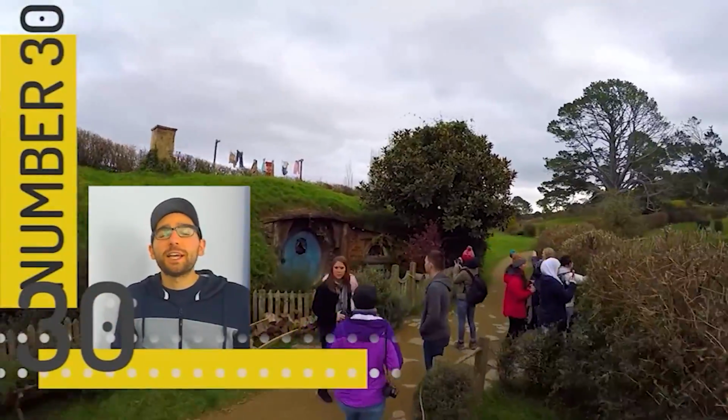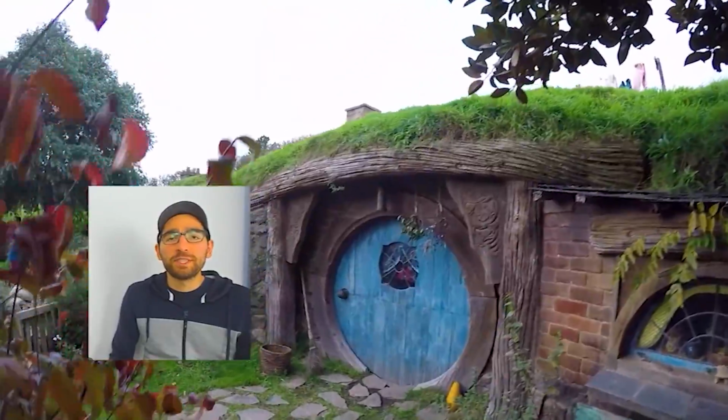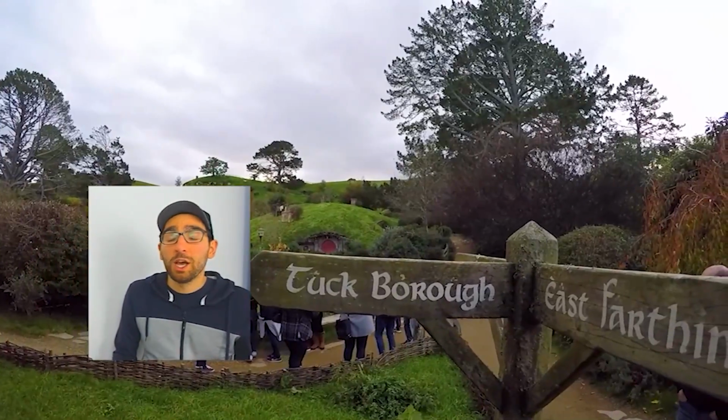Fans of the Lord of the Rings cannot miss number 30. Of course, it's Hobbiton. The tour takes you through the movie set and ends up at the Green Dragon Tavern where you can get a pint. If you're lucky enough and rich enough to afford one of those evening tours, you can even have a massive banquet buffet at the end.